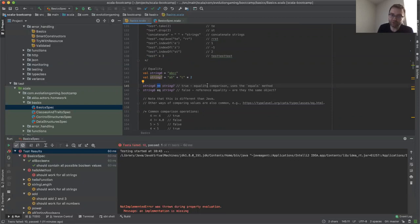So this is equality comparison, which in general compares the innards of these two objects. And this would be a reference equality. So in this particular case, because this is a string, the actual contents of the string are the same, but they're two separate string objects. Therefore, the equality comparison is going to be true, and the reference equality is going to be false, because that's eq. So I want to note that this is a bit different from how Java represents that.